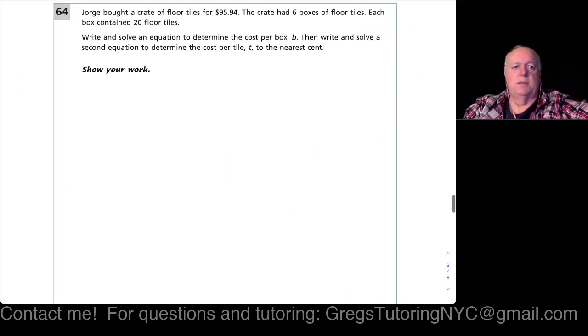All right, so we have a bunch of numbers leaping out here. Jan bought a crate of tiles for $95.94. So we're up to here. The crate had 6 boxes of floor tiles.